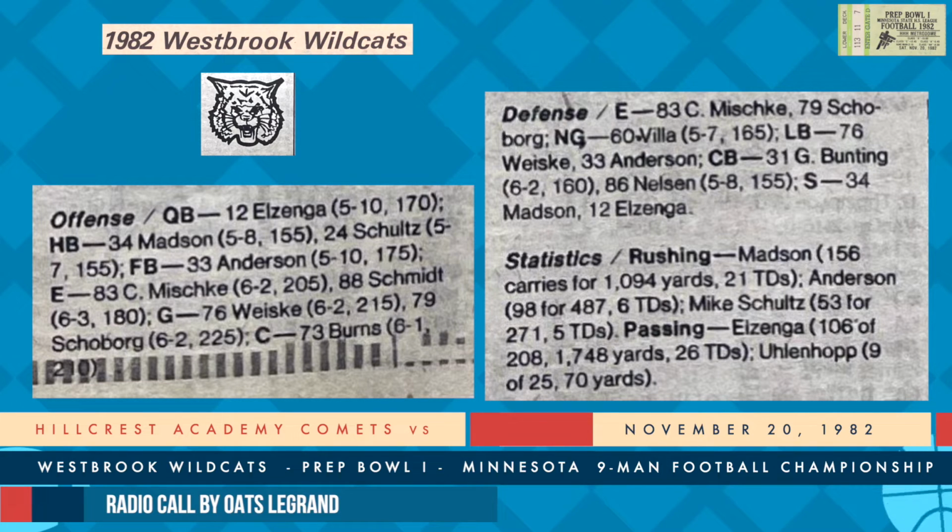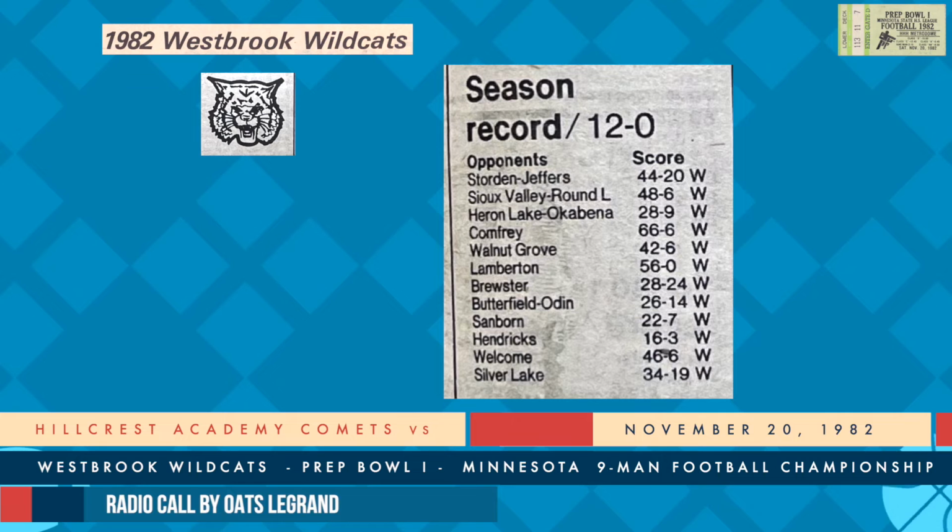Opening moments, Class 9-man football state championship ball game. Westbrook coming in here perfect 12-0, averaging 38 points per game. Come out with a wing on the right side and run out of a deuce in the backfield. And we got a procedure penalty assessed against Westbrook. And this is about the third time we've seen this today, where the offensive man will set down and then come up again and go back down, and that's going to cost him 5.